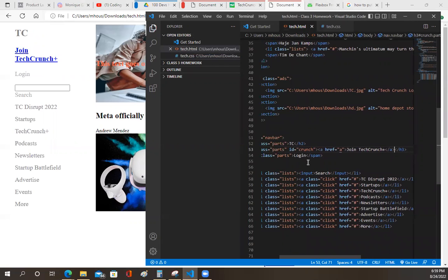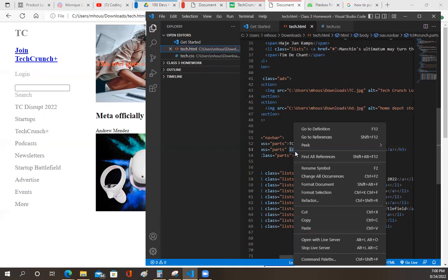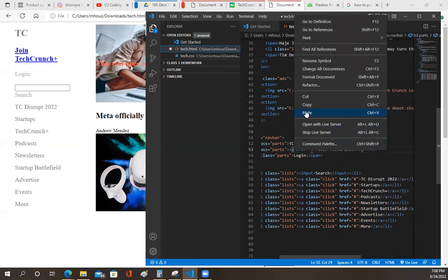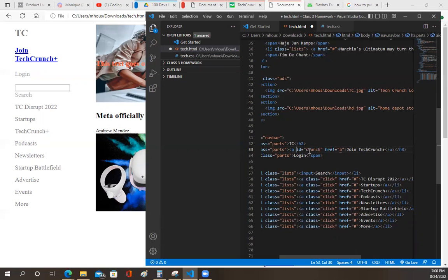Oh, I see. Now, since it's a clickable link, you guys, duh. I'm gonna have to change where the A is. Oh man, this could really get crazy if people start coming in here and changing stuff. I really can see that. So let's put an ID in here of crunch.